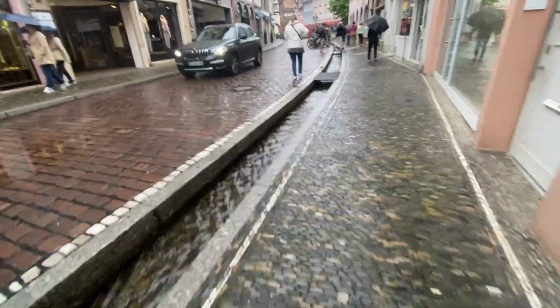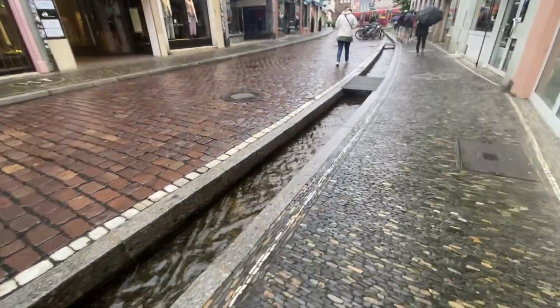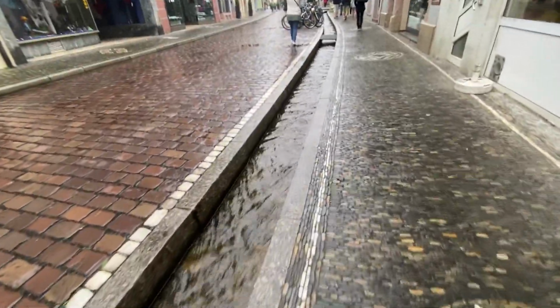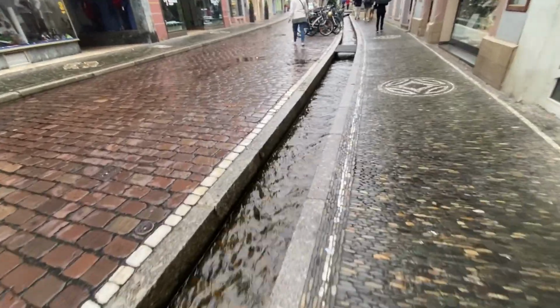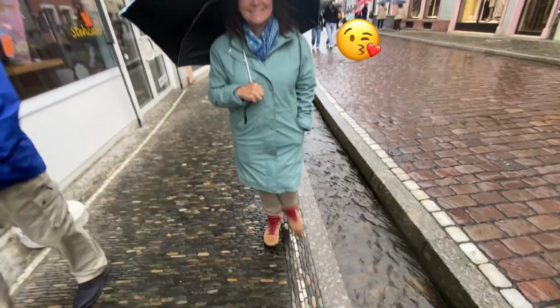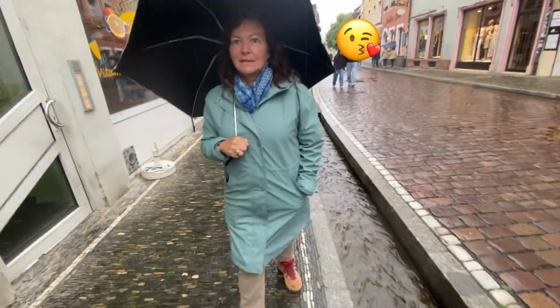Tradition has it that if you accidentally fall in this little canal, you will fall in love with somebody from Freiburg. So honey, no falling in this canal, okay? Okay. Because you're my love.